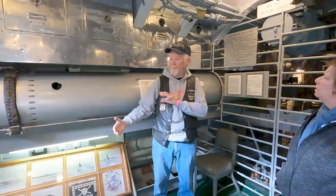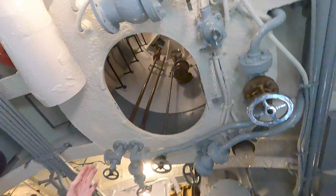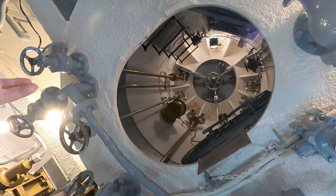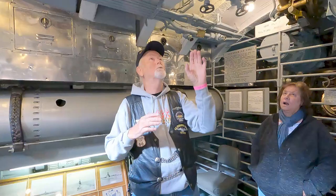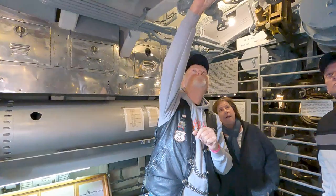Now this is the escape hatch. It's also what we would use for locking in and locking out UDT. My term is UDT because that was before the SEAL teams, in the later part. So there's a ladder here. You could climb up in there. It'd take basically three people to get up in there. They'd close this hatch here, and then you would flood water up over.